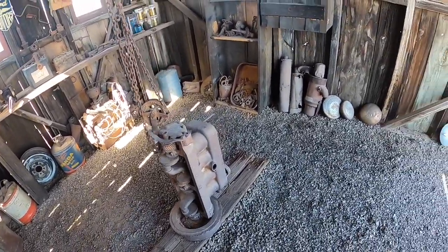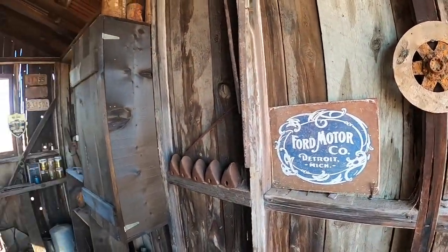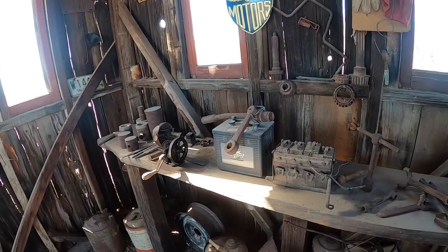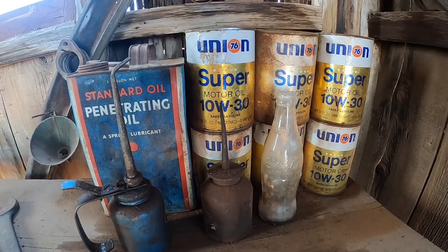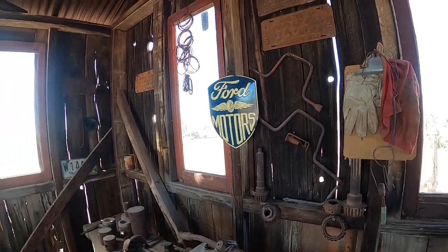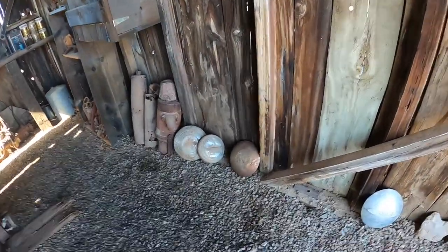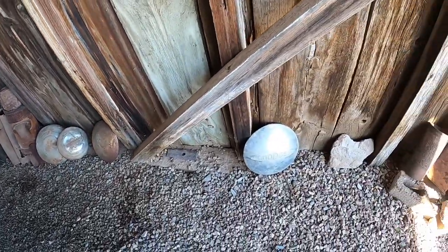There's an old engine block here. This stuff is definitely old. You can smell it. It has that old smell. Some old school motor oil there. Very, very interesting. These old hubcaps. International. Dodge.